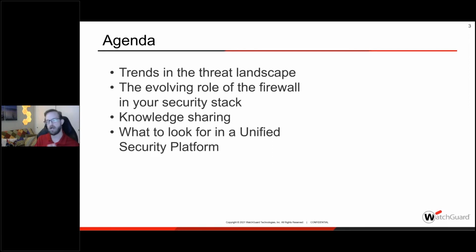So what we're going to talk about today, we'll start out with just a high-level discussion on trends in the threat landscape, give you a couple of data points that will contextualize the rest of the discussion, hopefully. And we'll talk about the evolving role of the firewall in your security stack and some of the key areas of focus you should pay attention to when selecting a firewall, some of the feature sets that you should be looking at, and how you would implement them to improve your security and facilitate what you need out of your firewall to run your business.